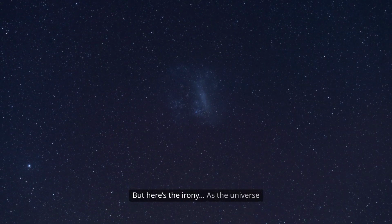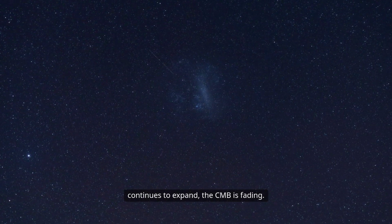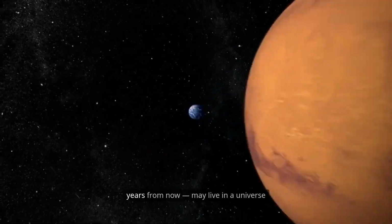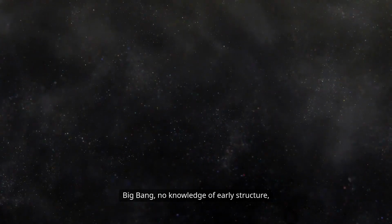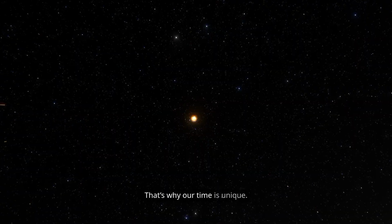But here's the irony. As the universe continues to expand, the CMB is fading, its temperature is dropping, its wavelength is stretching, and one day it will become so redshifted that even our most sensitive instruments may no longer detect it. Future civilizations, billions of years from now, may live in a universe where the CMB is completely invisible. They may have no direct evidence of the Big Bang, no knowledge of early structure, no access to the deepest origin of time. That's why our time is unique.